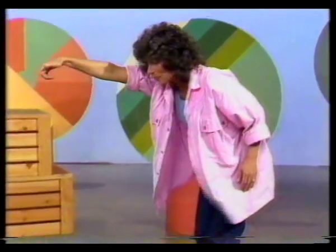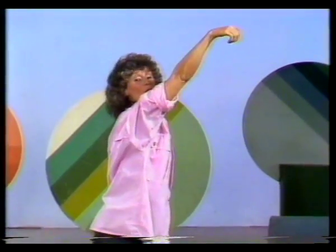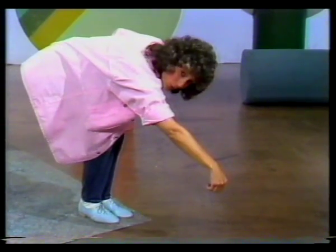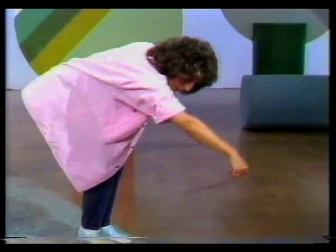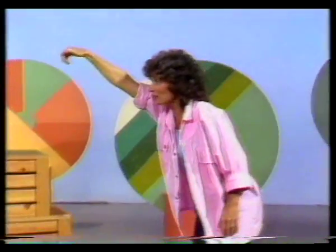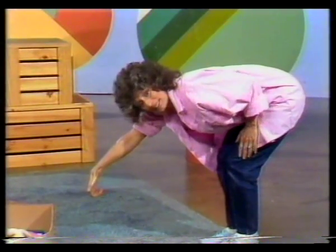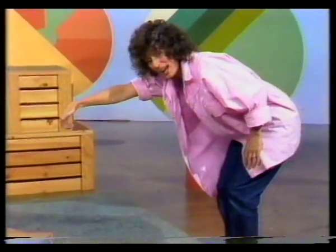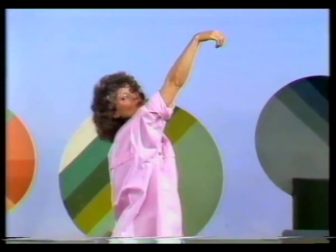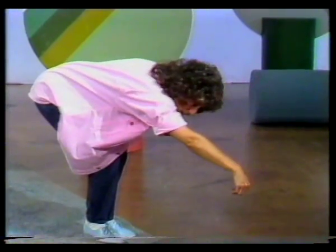We're going up as high as we can go. We're going down, we're going down, we're going way down low. Unhook the container and up, up, up, up, up, up, up. Down, down, down, down, down. All right, pick up one more container, hook it on, and we're going up, we're going up as high as we can go. We're going down, we're going down, we're going way down low.